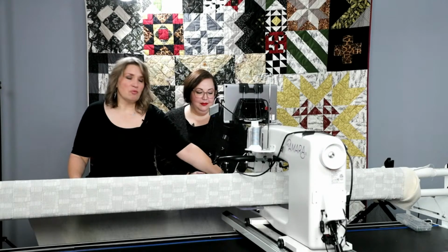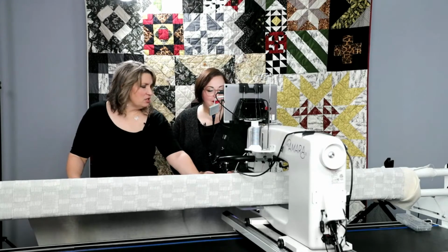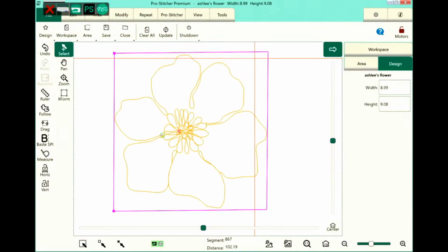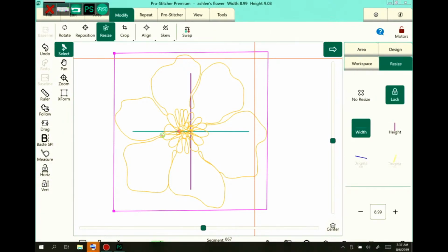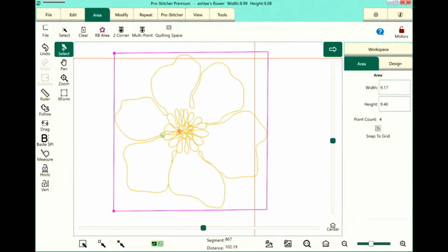Okay, so the first thing we need to do is reposition this design in the proper place. Because right now, if we hit run, it's just going to stitch in this same block again. And we don't want to stitch over the top of that. We want to do couching over here. So Ashlee, on the Pro Stitcher screen, we're going to touch area because we need to clear our area and set a new area.